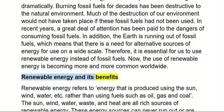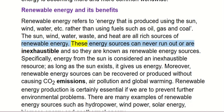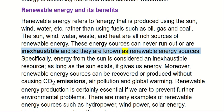Renewable energy and its benefits. Renewable energy refers to energy that is produced using the sun, wind, water, etc. rather than using fuels such as oil, gas, and coal. The sun, wind, water, waste, and heat are all rich sources of renewable energy. These energy sources can never run out or are inexhaustible, and so they are known as renewable energy sources.